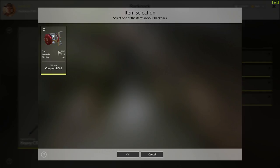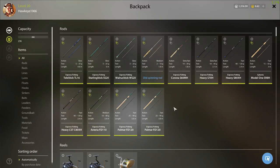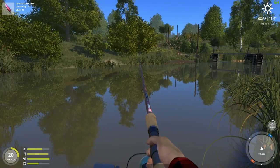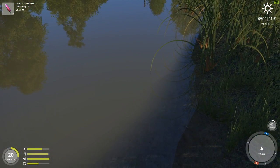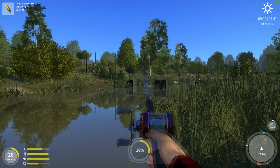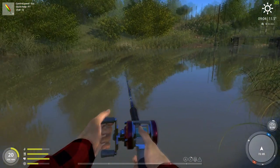Here's the other one I have. This is a really heavy duty one. 9 kilogram max drag. So in this situation, it might be better for me to use this one as opposed to the low profile. And it's nice and smooth too, guys. I like it just because I like the red too. But it casts a lot better than that other one too. I get some better distance.